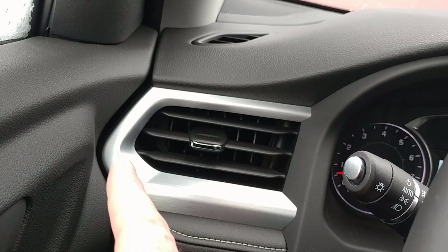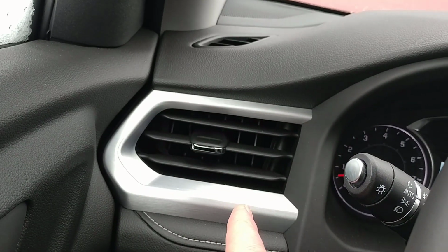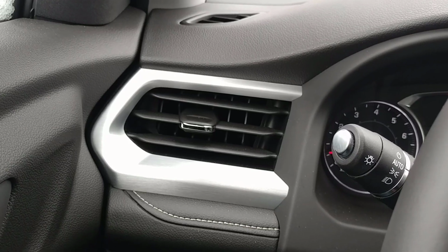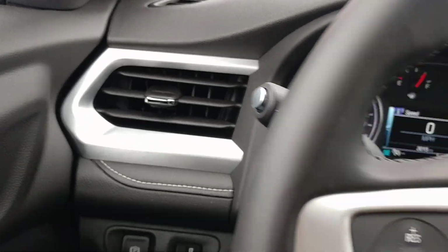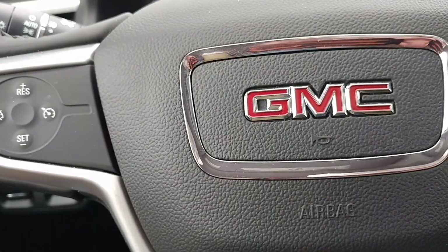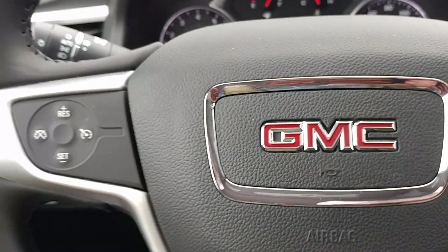Here's the first of the vents, and notice the brushed trim around here. I really like that. I point it out in every car I see it in, which is a lot of cars, but I really like it. It does a good job of breaking up monotony. Monotony. There's the word for the day, I think.